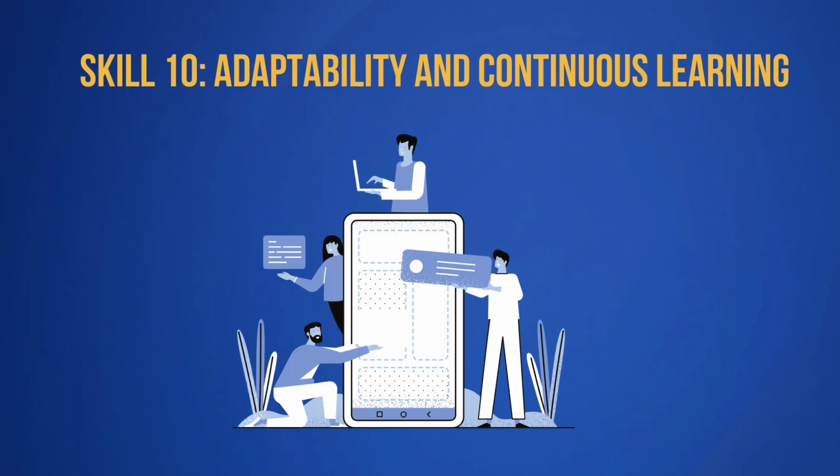Adaptability in software testing refers to the ability to adjust testing strategies, processes, and techniques based on changing project requirements, priorities, and constraints. It involves being flexible and responsive to evolving circumstances to ensure effective testing despite shifts in the project.